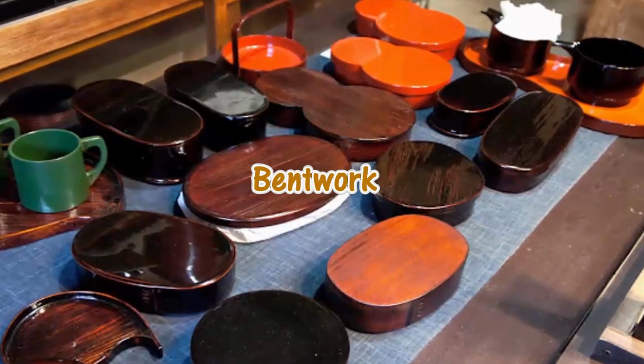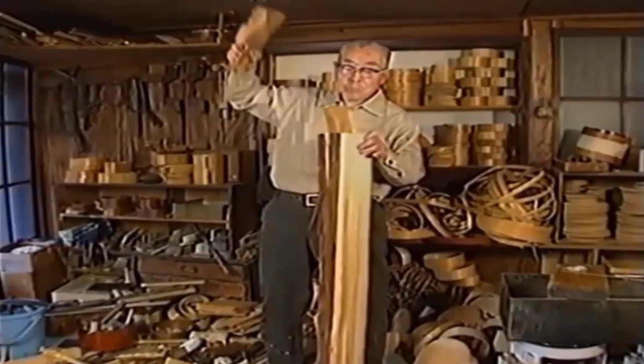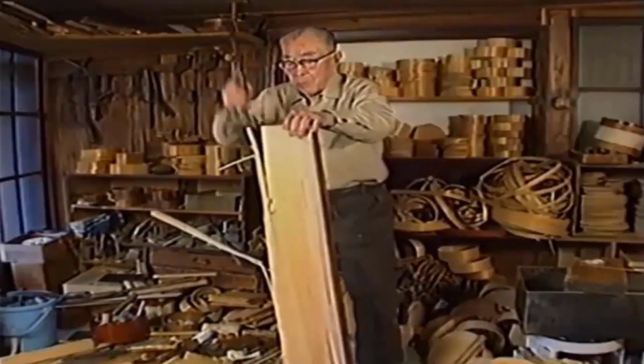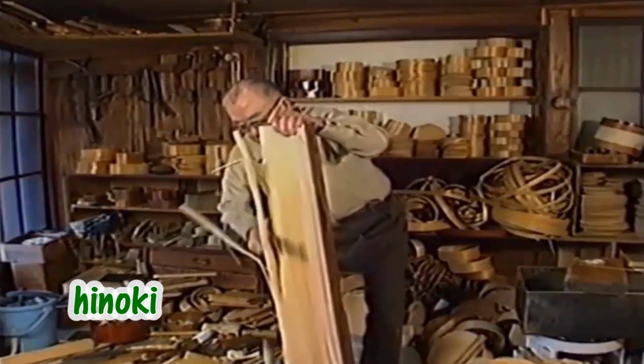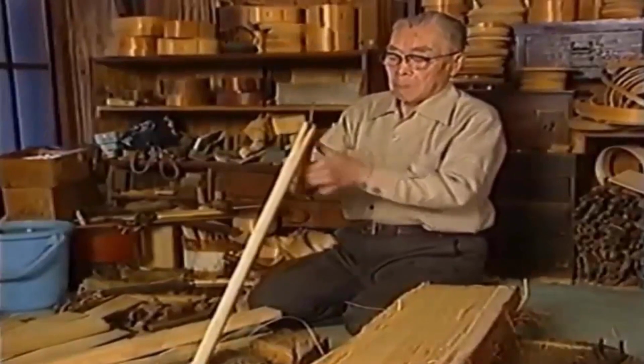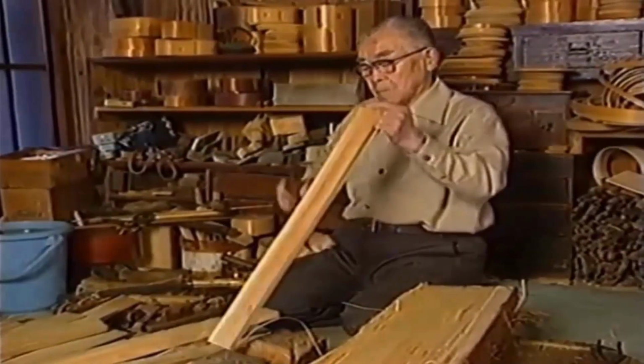Magemono, or bentwork artifacts, are everyday objects and are made primarily of local softwoods, which are easy to split. In the Kiso area, hinoki cypress, Japanese thuya, and sawara cypress form the main materials used in the manufacture of bento or lunch boxes.